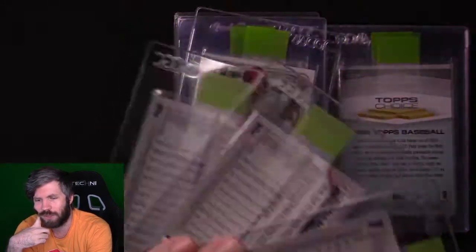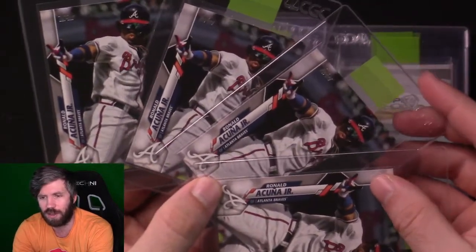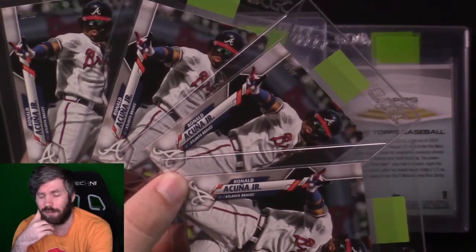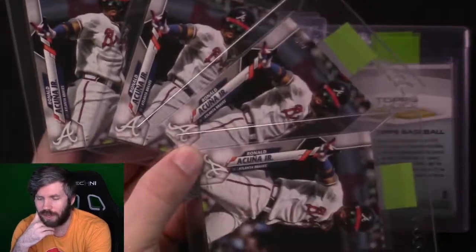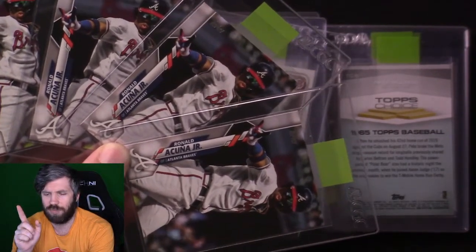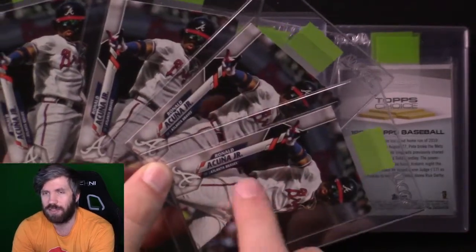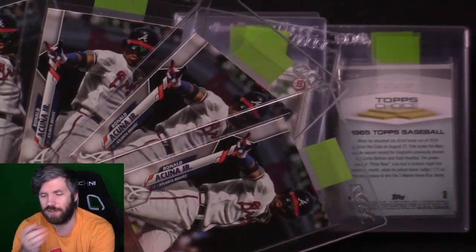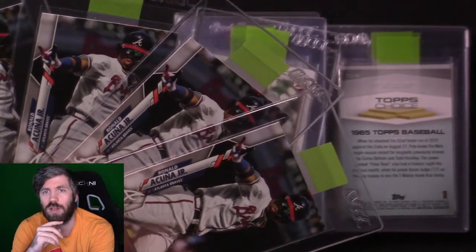But what I wanted to do, since I don't know CSG's grading very well, as I do PSA, because obviously it was my first CSG submission, and I've submitted to PSA since 2016. So these 4, when they come back, there are no subgrades on these, by the way. Without having subgrades, when these 4 come back, I get to play with them. I get to look and see if I can find what they saw that might have changed the grade a little bit, right? Because if 2 of these come back as 9.5s, one comes back as a 9, one comes back as an 8.5, what happened?